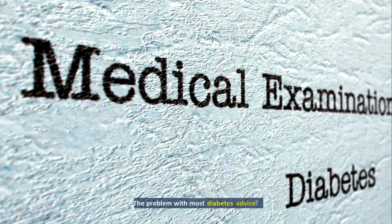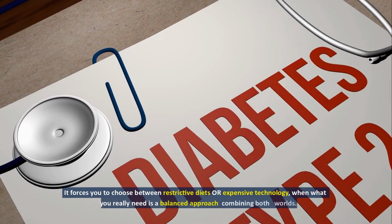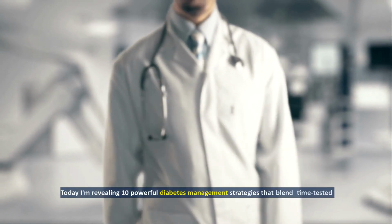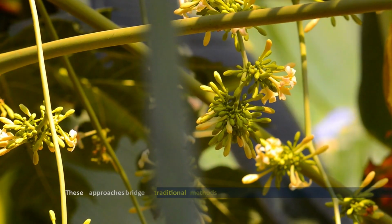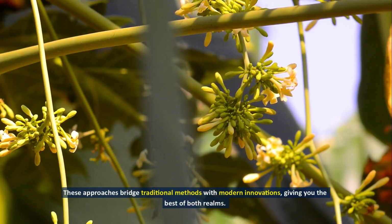The problem with most diabetes advice? It forces you to choose between restrictive diets or expensive technology, when what you really need is a balanced approach combining both worlds. Today, I'm revealing 10 powerful diabetes management strategies that blend time-tested wisdom with cutting-edge digital tools. These approaches bridge traditional methods with modern innovations, giving you the best of both realms.